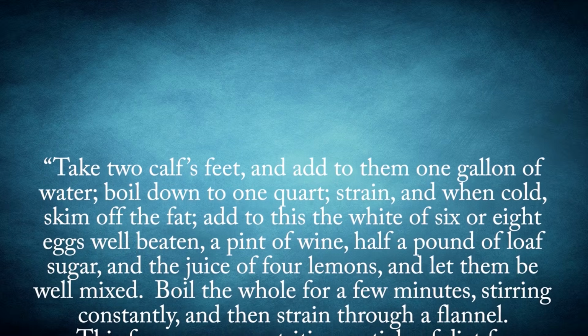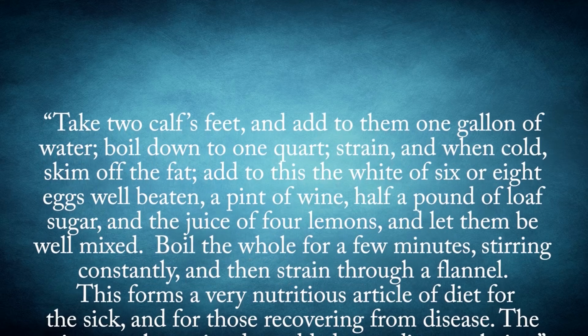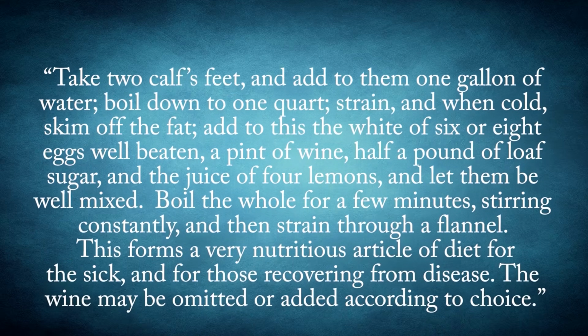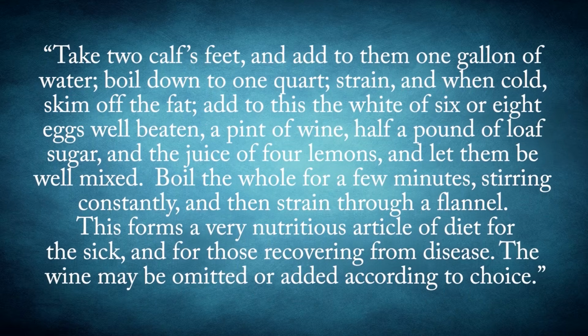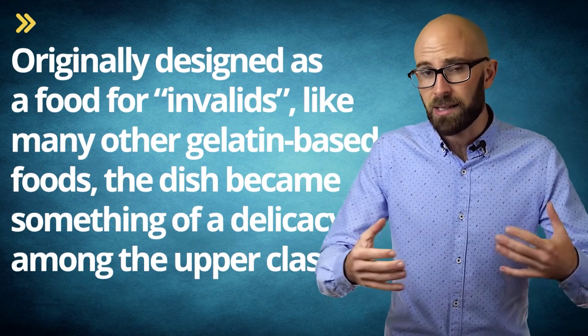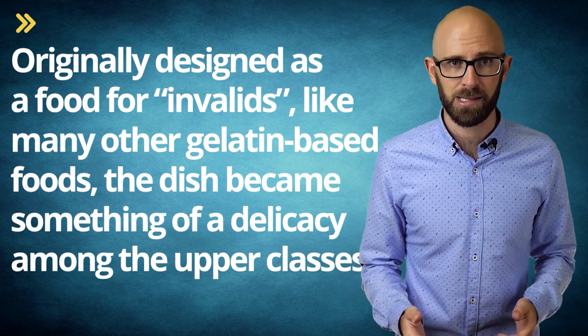Boil the whole for a few minutes, stirring constantly, and then strain through a flannel. This forms a very nutritious article of diet for the sick and for those recovering from disease. The wine may be omitted or added according to choice. Originally designed as a food for invalids, like many other gelatin-based foods, the dish became something of a delicacy among the upper classes. Later, its supposed high nutritional value saw various gelatin-based foods become popular with soldiers during the Napoleonic Wars.